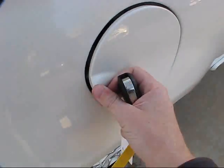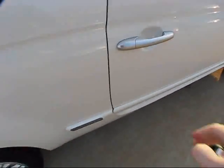Signature cap fuel filling system, standard on many vehicles nowadays.